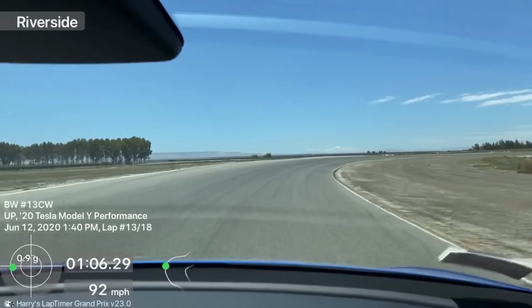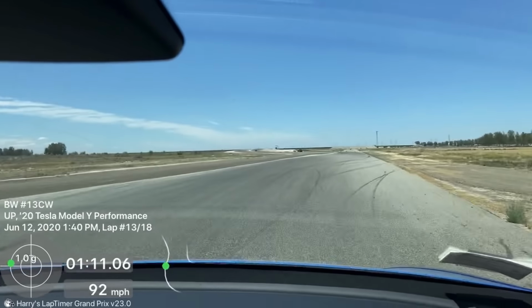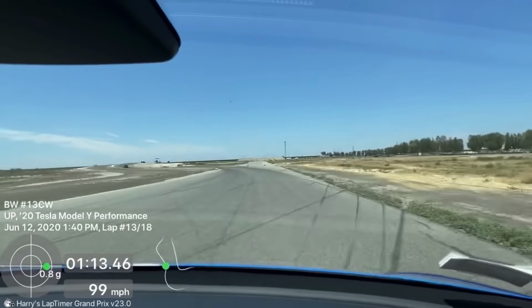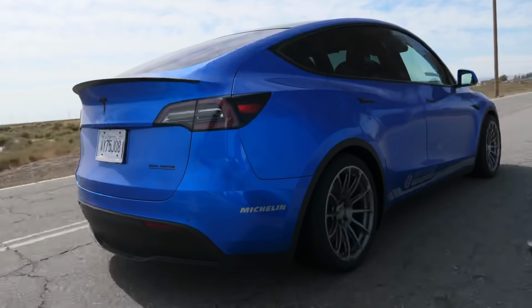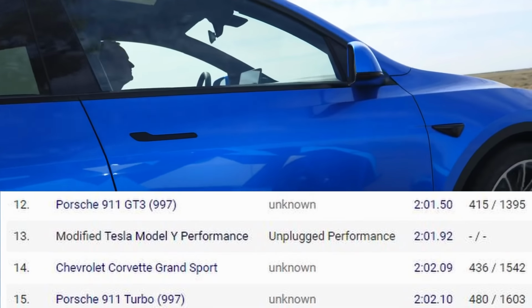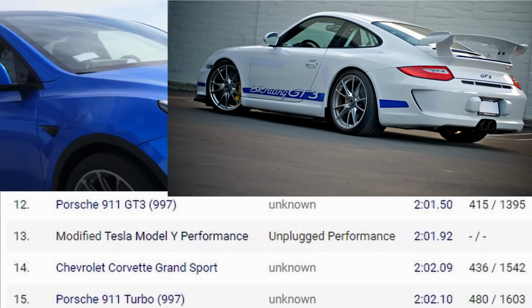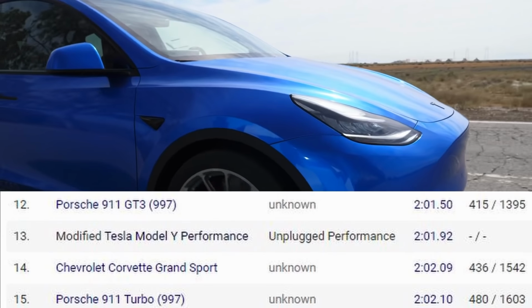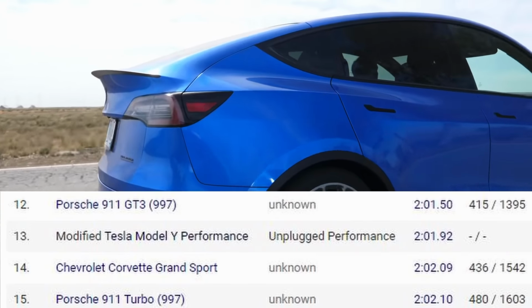So I think what's really impressive is that we were chatting about where this car fits within the lap records, and we went online to see what the records were at Buttonwillow Raceway, and we found that this crossover SUV, four passenger four-door vehicle, slots right between a 997 Turbo and a Porsche 997 GT3. So it's a pretty respectable result for what is essentially a passenger crossover SUV, small SUV. So that's pretty impressive.